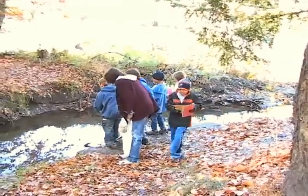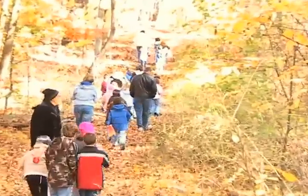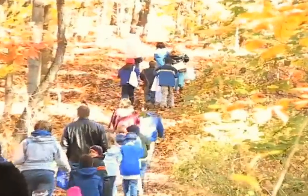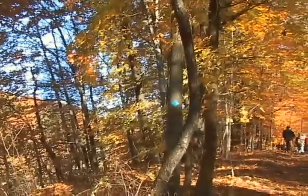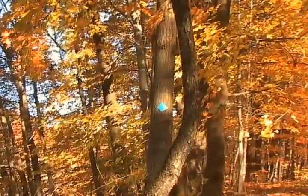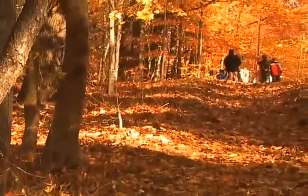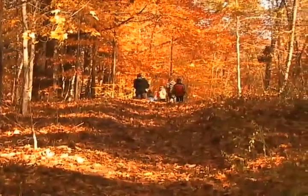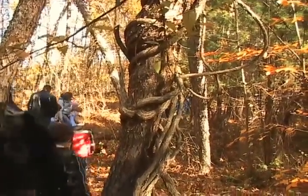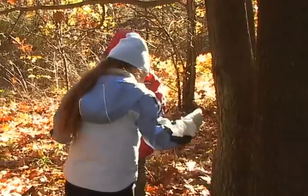I already got that. Black bear? That's my coat. What are you talking about? It does look like a snake, especially here. Like a boa. It's a boa constrictor!